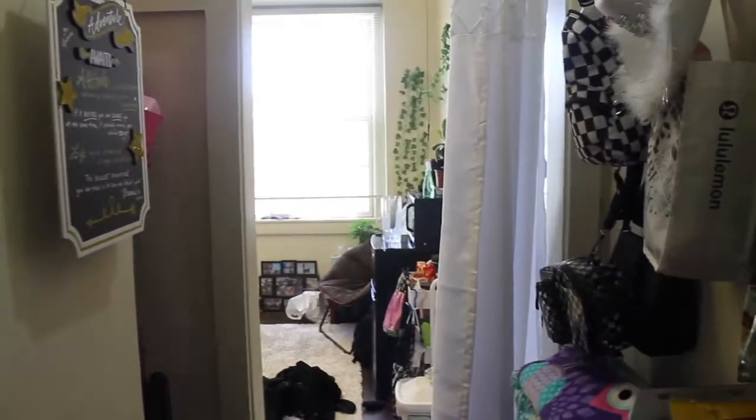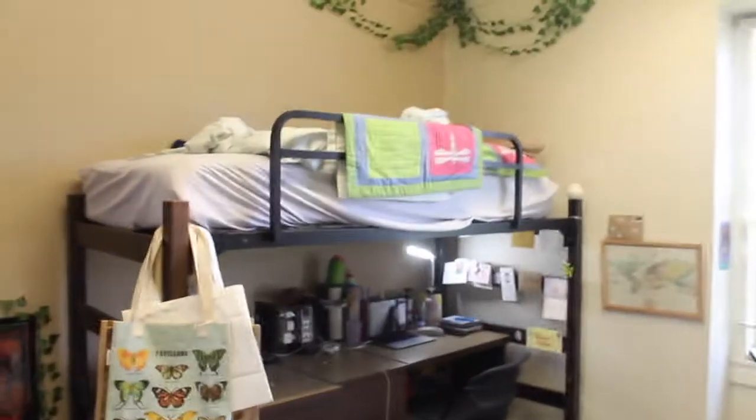And this side just has the foods. Oh, maybe I'll turn the light on. This side just has the foods. A grand time indeed. Very big walk in. That's the view to the outside. Fun little shower caddy and vacuum. And that is the dorm!